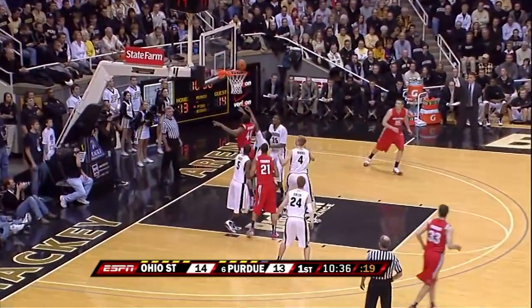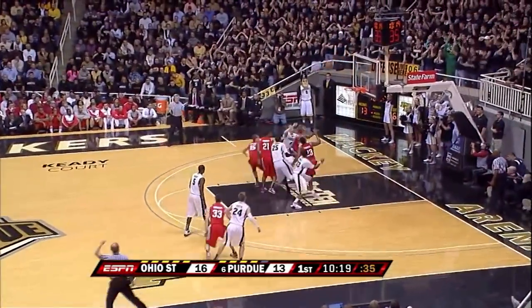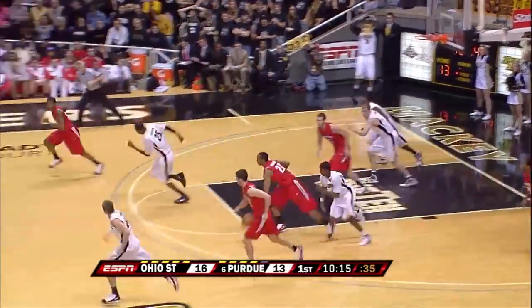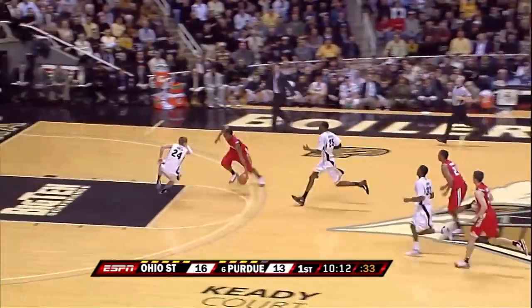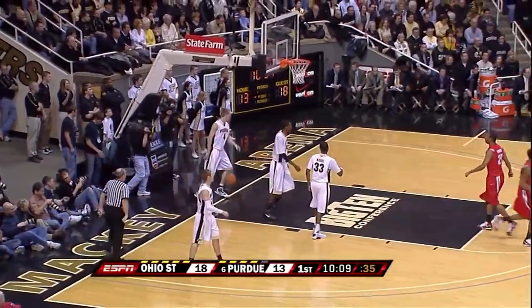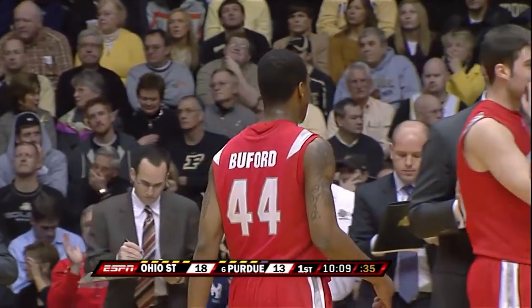Buford into the lane. Strong drive for two. Smith for three. The three-pointer is not dropping other than Hummel. Knocked away from Grant on a clean block. Turner looking ahead for Buford. One-on-one on Smith, lays it in. Boy, good body control and balance. Matt Painter with the timeout. Does not like what he sees from his Boilermakers.